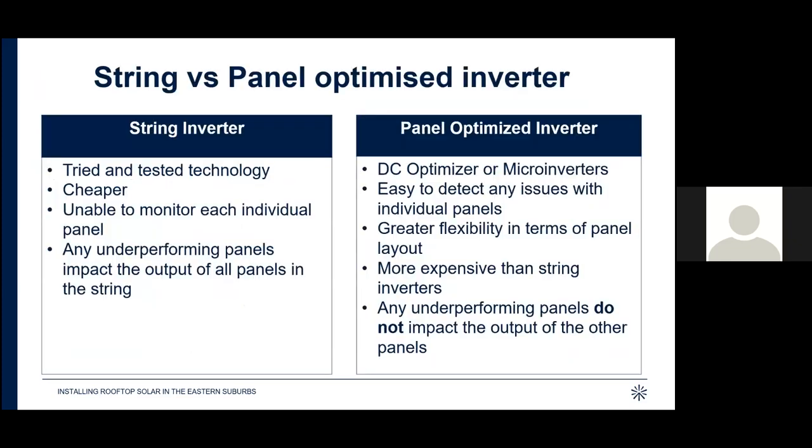So with a string inverter, it's a tried and true technology. It's been around for a long time. So inverters like mine, I installed 18 years ago. They had an efficiency of about 92%, 93%. Today's inverters are more like 99% efficient. That means of all the electricity passing through it, a very small amount is lost in the converting process. So they're cheaper to buy. You can't monitor individual panels when you buy a string inverter, but often you just don't need to.